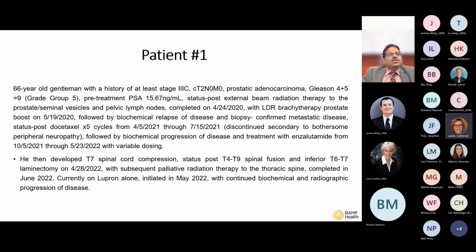He had undergone external beam radiotherapy to the prostate and seminal vesicles and to the pelvic lymph nodes, which was completed in April 2020. This was followed by biochemical recurrence of the disease and biopsy-confirmed metastatic disease, because of which the patient underwent 5 cycles of chemotherapy. Now, this chemotherapy was not tolerated very well by the patient and was discontinued because of peripheral neuropathy. He also progressed on enzalutamide with variable dosing, and additionally, he developed complications of spinal cord compression, because of which he received palliative radiation treatment.